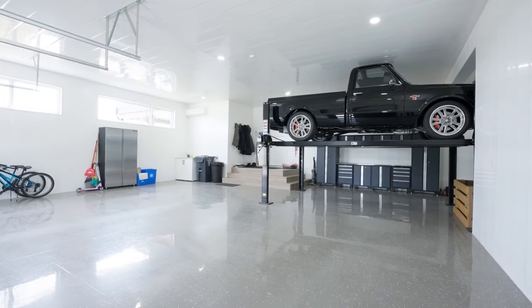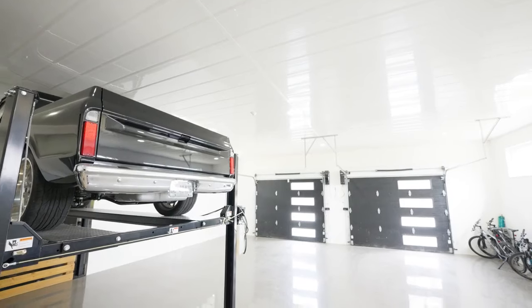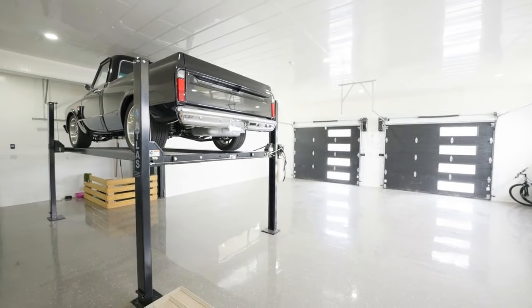And for my car collectors, hobbyists, and people that just like nice things, surprise number four is the garage of your dreams. PVC walls, epoxied flooring, heated flooring on top of that. It is literally paradise in there. Literally enough room for a lift, car collection, all the toys you can imagine. Like we said earlier, this has it all.